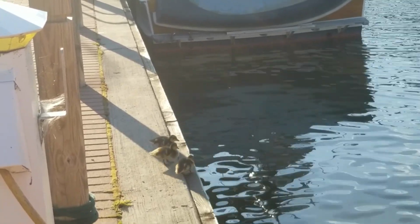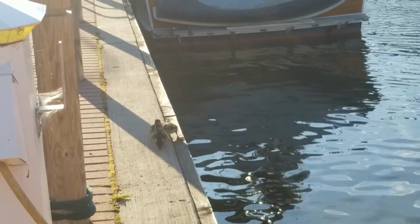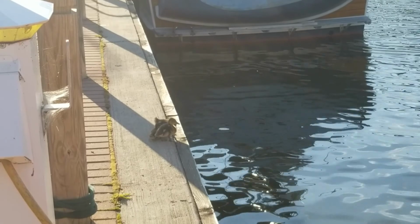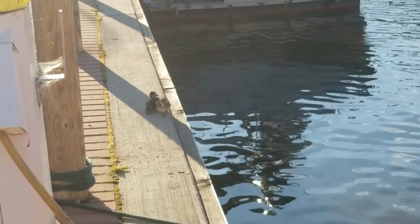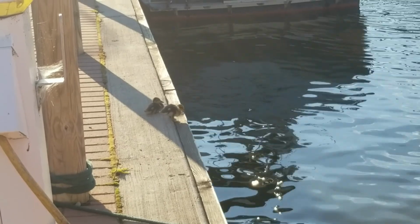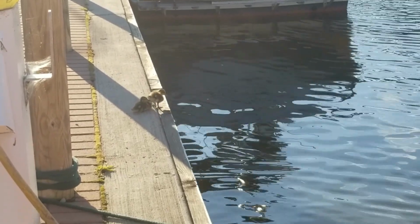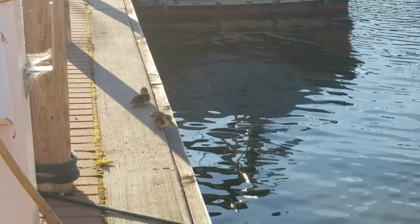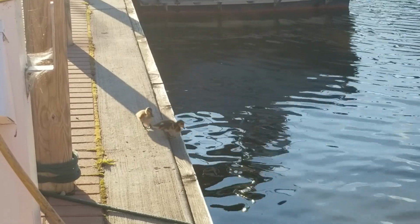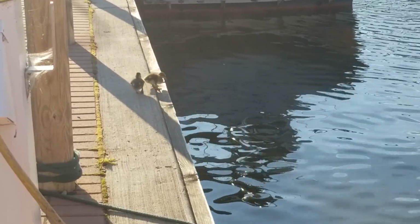Would you want to jump that far? It's a long way to go. Their wings don't work yet. I think that's why Mom puts them up there, because then they flap their little wings. Look, they'll put them out like little chicken legs. Oh. Trying to stay in the shadow because it's cool.